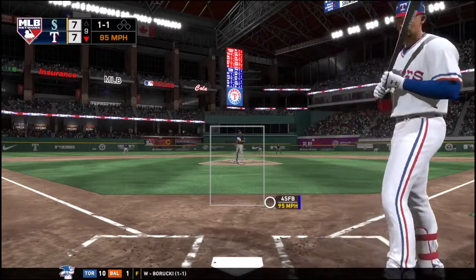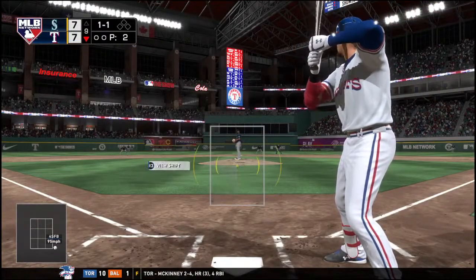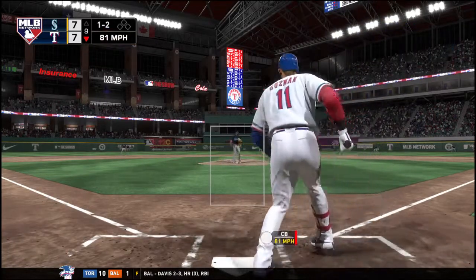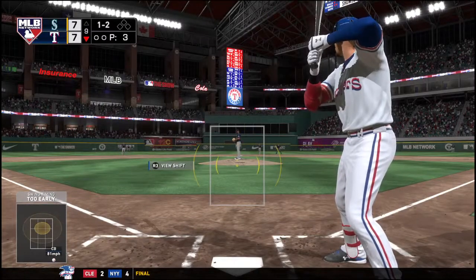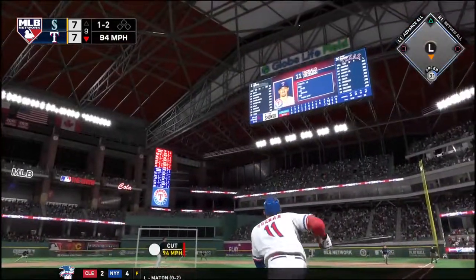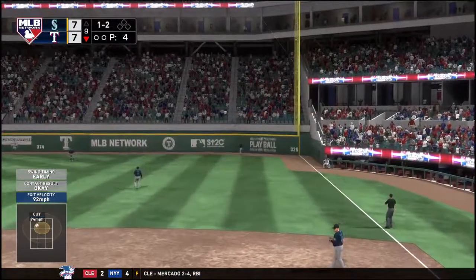And that misses, 1-1. Now action in the bullpen as their closer starts to get loose out there. And he's behind now as he missed badly on that swing. 1-2. You never want to take the aggression away from a ball player, but in this situation, I'd like to see the leadoff guy try and work the count a little bit more, especially when his pitcher's missing like he is. Waiting on it is Henniger. He's got it, one away.